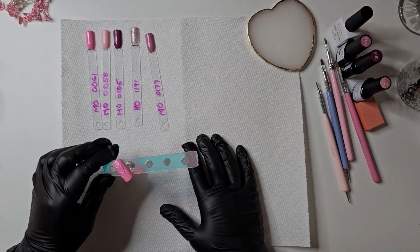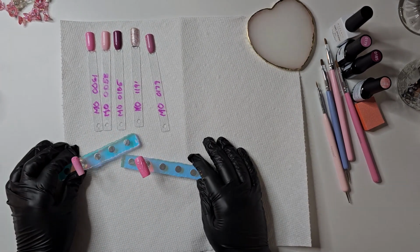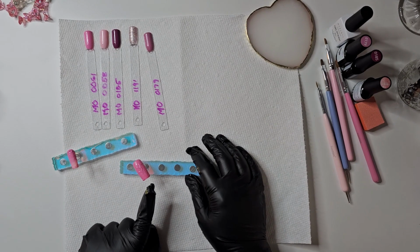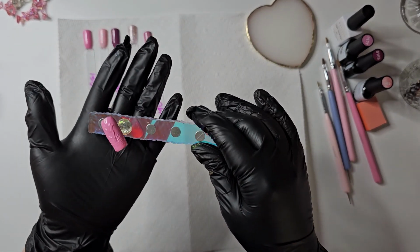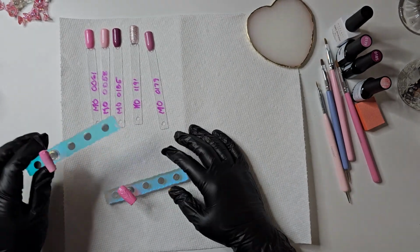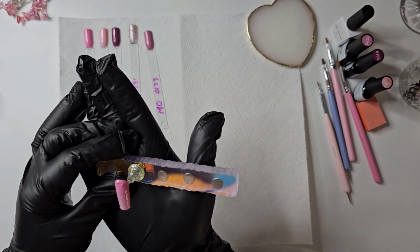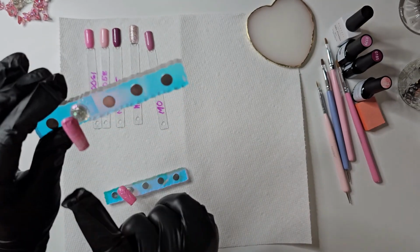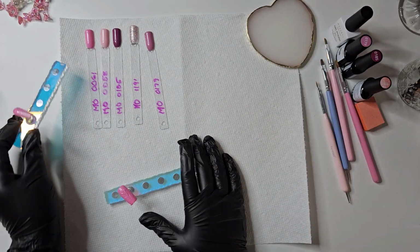But I ran into some issues, and as you can see here, this was not intended, and I was like, what the hell is happening? And so I did some reading and some video watching, and that was my attempt at an ombre, but I didn't even get there because everything was just peeling off.